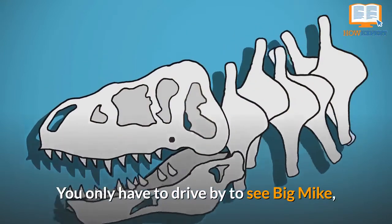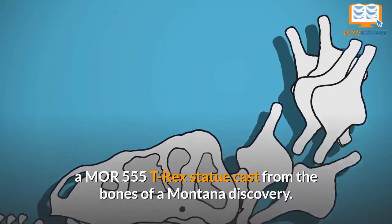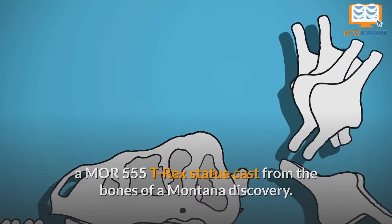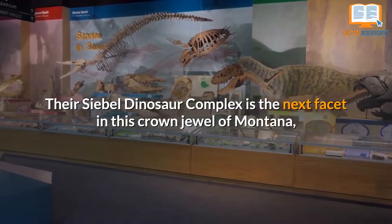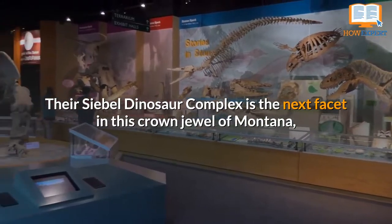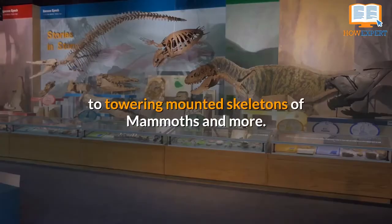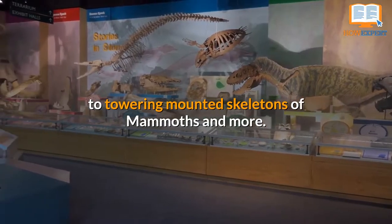You only have to drive by to see Big Mike, a Moore 555 T-Rex statue cast from the bones of a Montana discovery. Their Siebel Dinosaur Complex is the next facet in this crown jewel of Montana, showing a vast range of fossils from dinosaur eggs to towering mounted skeletons of mammoths and more.